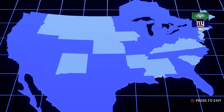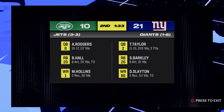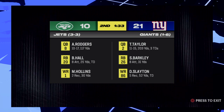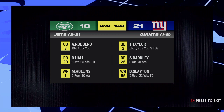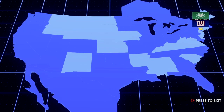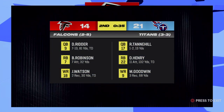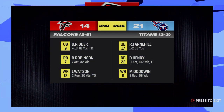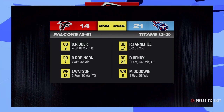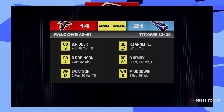Next, we'll head over to check on the Giants at home at MetLife Stadium. And they have the lead over the visiting New York Jets. Tyrod Taylor throwing the football well. He has 3 touchdown passes. Finally, let's get to the country music capital of the world. See what's happening with the Titans at home in Nashville. As you can see, the score there in the second quarter. Derrick Henry, well over 100 yards rushing with a touchdown run as well.